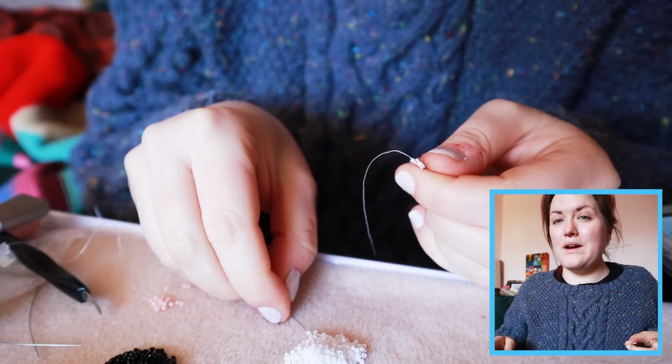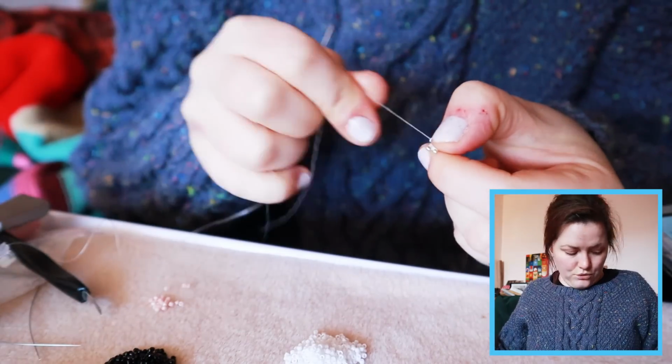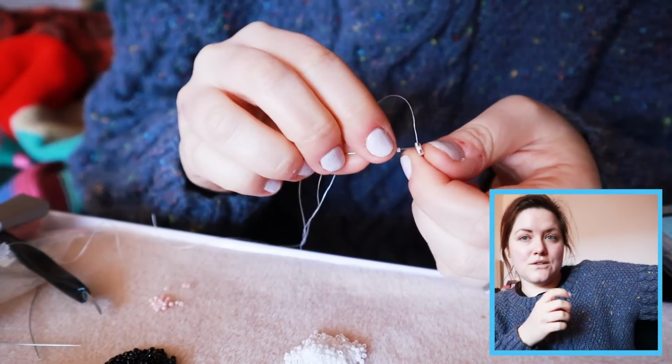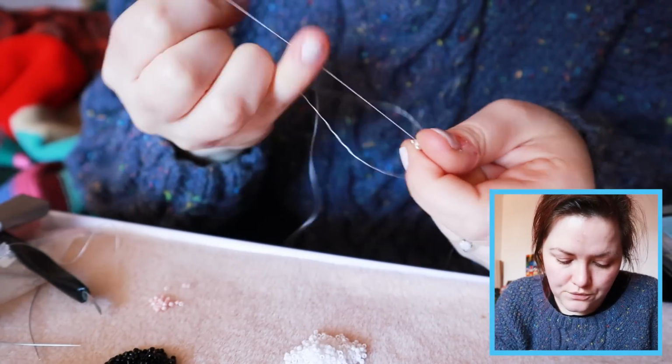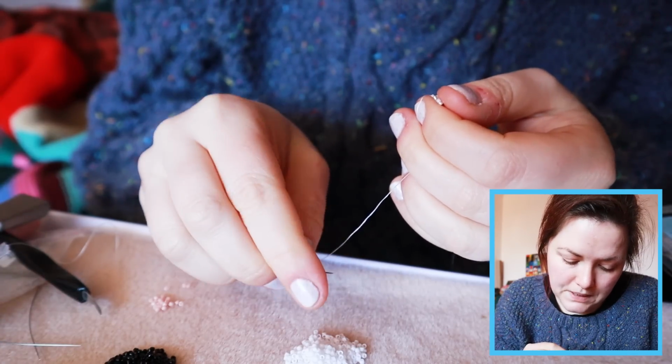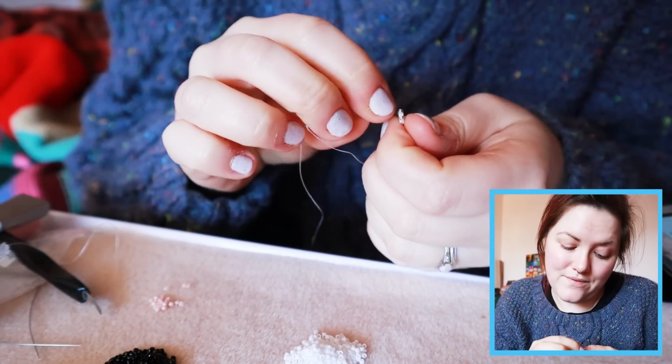The jumper that I am wearing today is a hand knit by my mother. It's a Stylecraft pattern. It's got cabled sleeves, and it's knit out of the yarn that the pattern was designed for. Very toasty, very warm, very needed today.